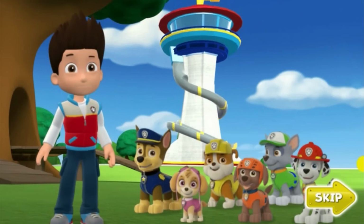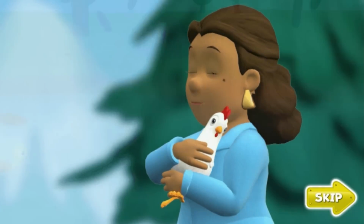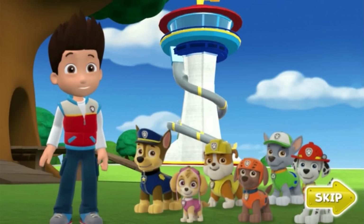Great teamwork, pups! Together we saved our friends who needed help today. Chicoletta is out of the crevice, the turtles are back in the pond, and Captain Turbot's binoculars are out of the water. There's only one thing left to do. Play!